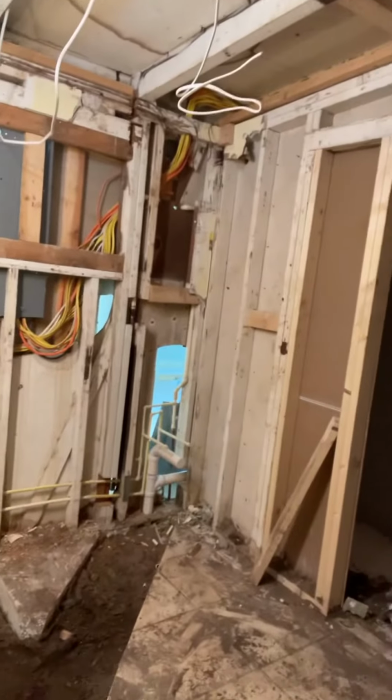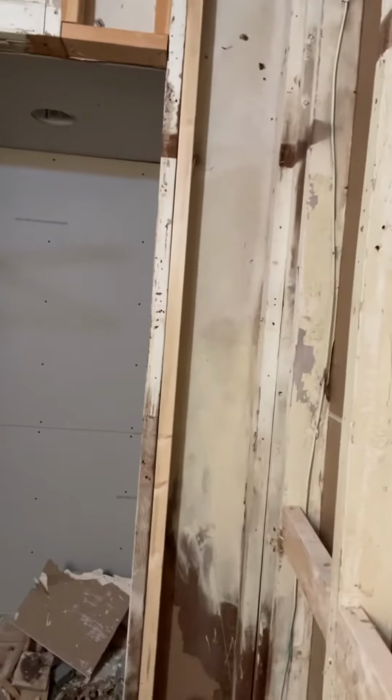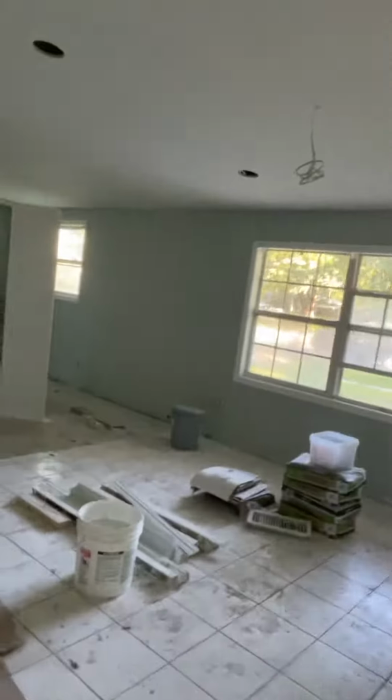So what I did is I converted a laundry room and gave me some more space for a master bathroom and kind of a walk-in closet. It's not huge, but it makes this a 4-bedroom, 3-bathroom. I really like the paint color here. So all this floor will be gone.